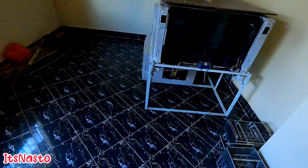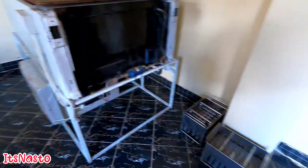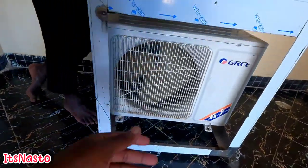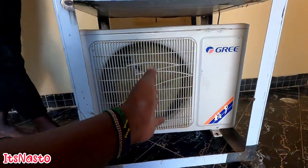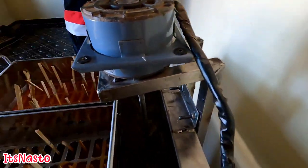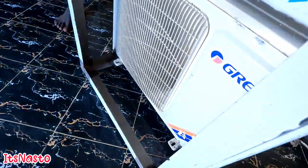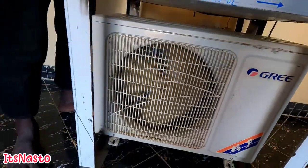So we have a bigger one here, a bigger machine also. These machines have freezers. This is what helps freeze the water, like this. This one, this is the motor. It circulates the water around so that we can have frozen popsicles. And this is the main thing with this, it freezes the water.